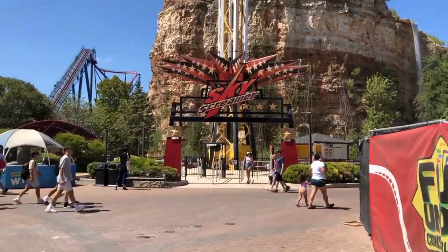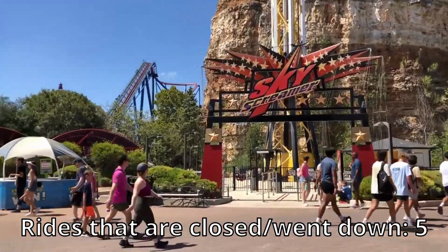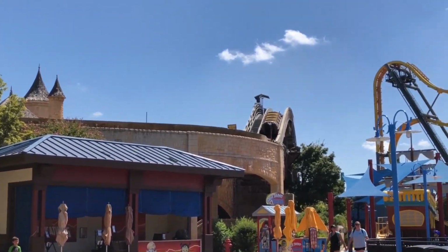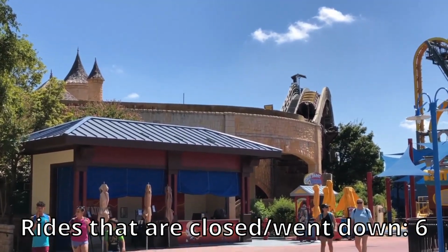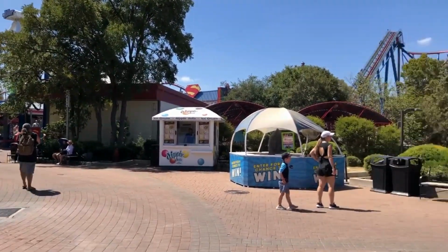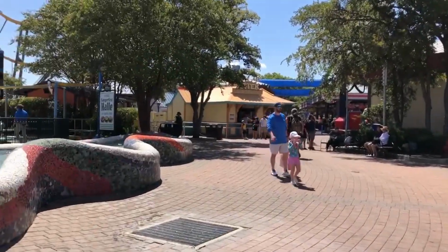And adding to the list of rides that just went down, Skyscreamer, as I was walking past it, went down. Great. Also, it looks like, just from looking over here, the Bugs Bunny log flume ride looks like it's down because the flume's just sitting there. Which is, I hope it opens later because I was really looking forward to riding that today. There's a lot of closed rides. I've heard Skyscreamer sometimes goes down due to the wind, so maybe that's the problem, but I don't know. Really not looking good so far.